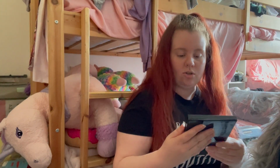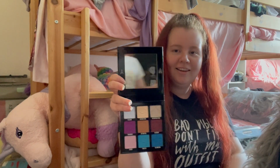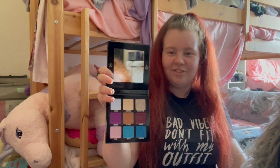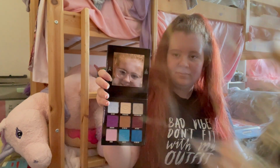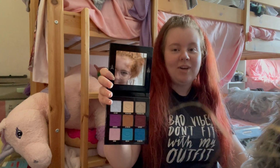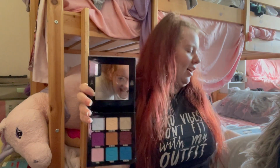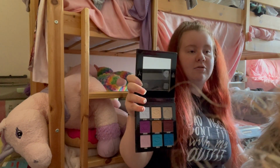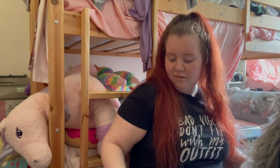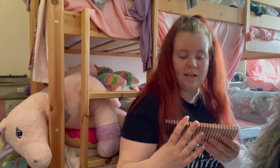Next we have this Shane Dawson Mini Controversy Eyeshadow Palette. Can I read it? I'm going to read it. Flat Earth, crying on my couch. That's enough. Cut controversy. The last thing in my makeup bag is this Too Faced Born This Way eyeshadow palette.